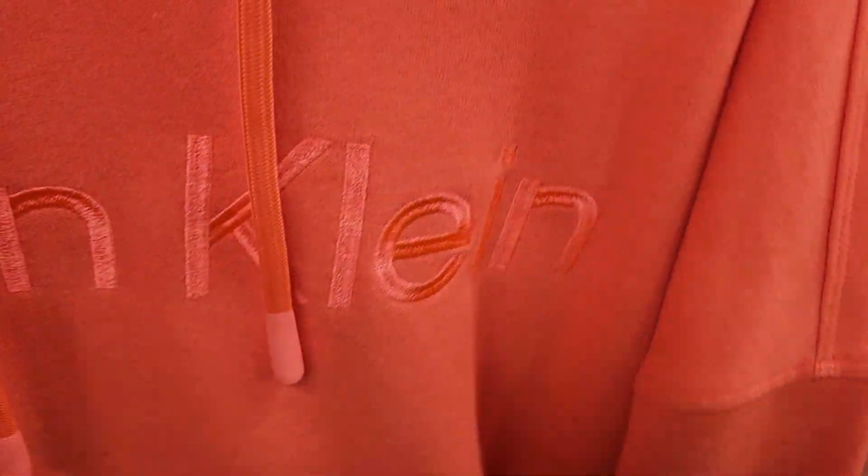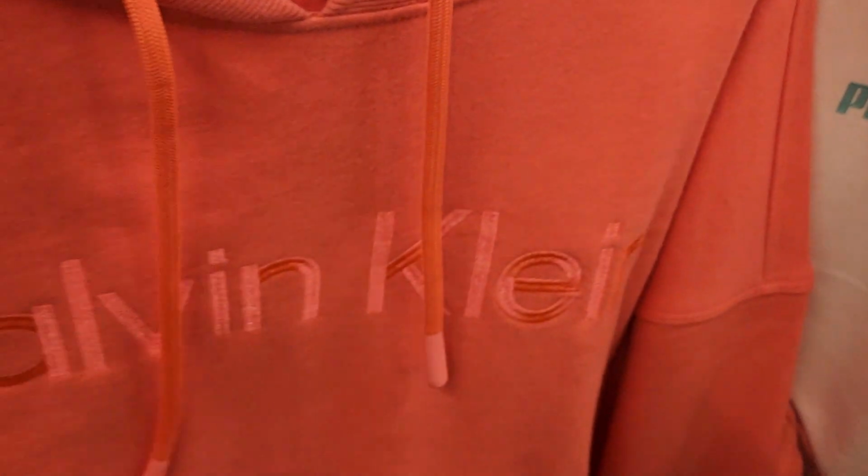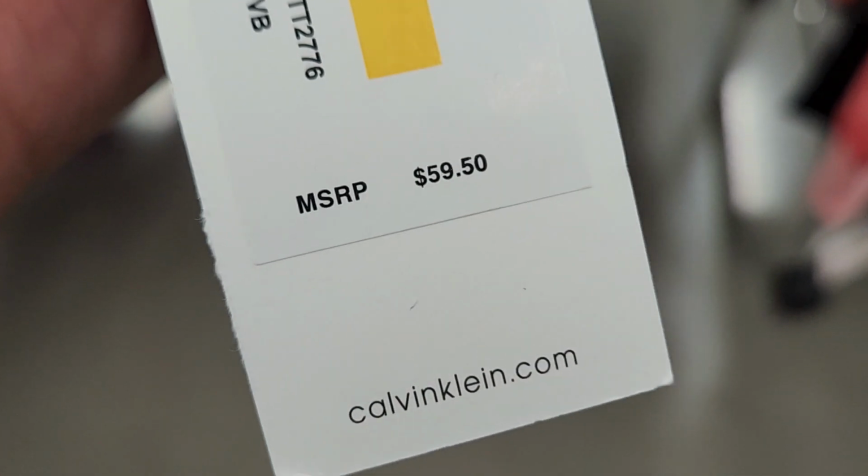And let me show you what this one's going for. This is going for $24.99. Now here's a Calvin Klein one. I hadn't seen too many Calvin Klein items. And the inside was that super soft fleece fabric. And that actually has the kangaroo pockets. And this retailed for $59. Now it's going for $24.99.